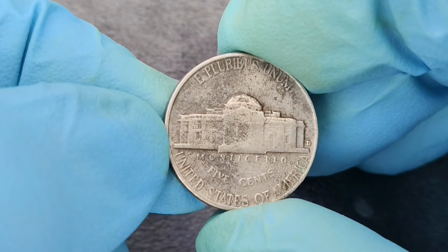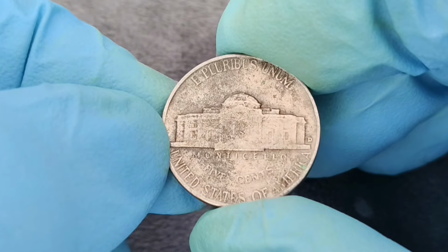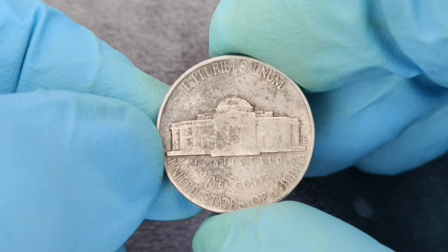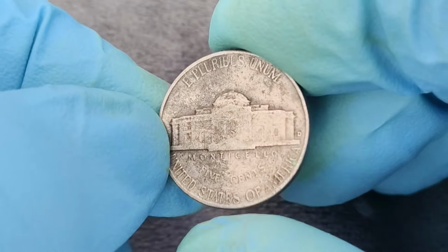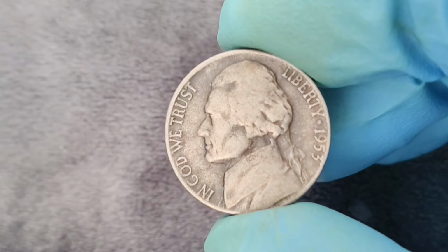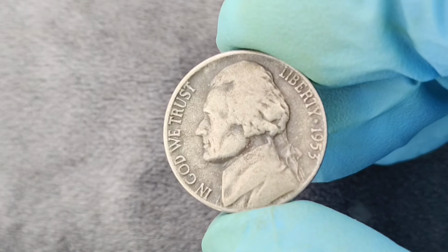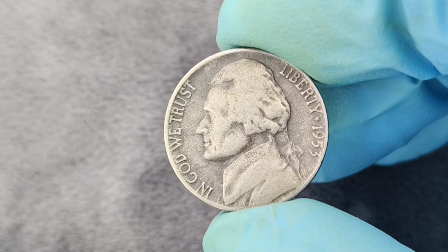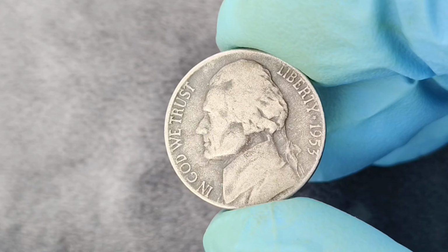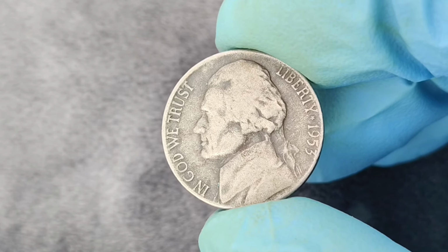Now, why focus on the 1953 Jefferson nickel? Well, during this year, the Denver Mint, represented by the D Mint mark, produced approximately 59.7 million Jefferson nickels. While this may seem like a large number, only a fraction of those coins remain in good condition today. And even fewer are in the rare black color shade condition, which gives this coin an intriguing, almost mysterious look.